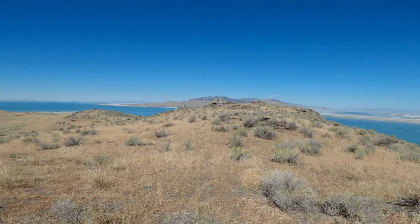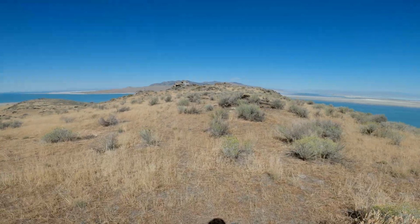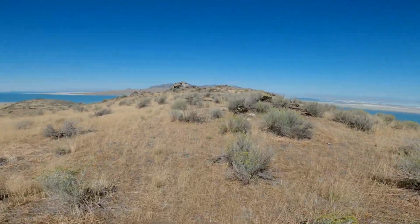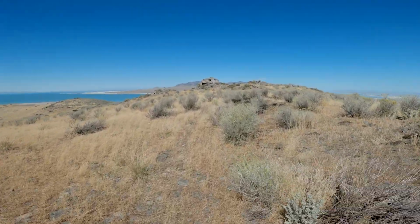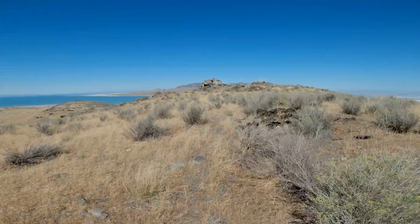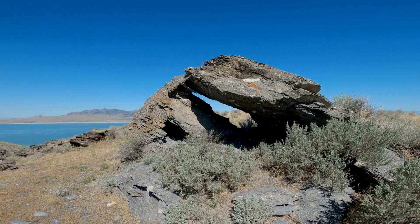Okay, I'm going down to that other point, still on top of Castle Rock. But maybe we'll have better luck over here and hopefully find the cross. Come a long way to try and find it. I hope I find it. I'll be disappointed if I don't.